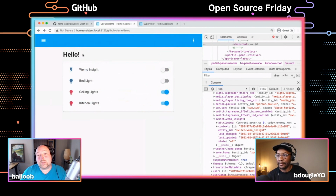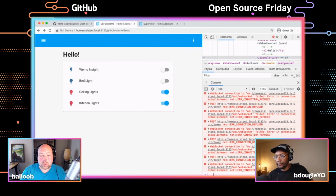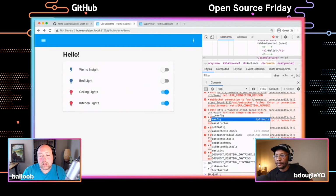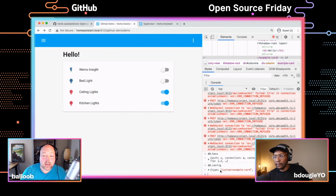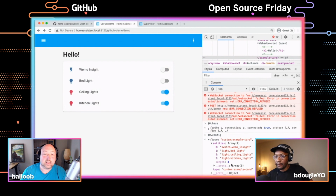Okay, so now we have this custom card, and I had already configured it to pass in the entities I want to show. All that we have to do with custom cards is that Home Assistant will set the hass object on it. If we look at my example card and click on hass, we can see we actually have access to the hass object, and to the configuration that we just typed into YAML. It's of type custom example card, and we have 4 entities.